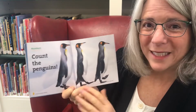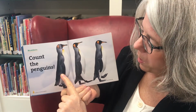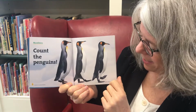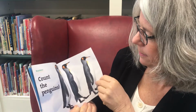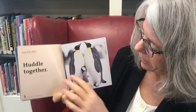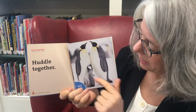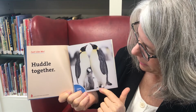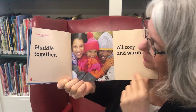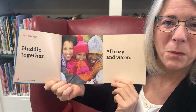Yeah, okay, now it's time to count the penguins. Ready to count them? One, two, three, right. Three penguins. Oh, three penguins here too. They're huddling together, huddle together, look. Just like you huddle together with your family. One, two, three, all cozy and warm.